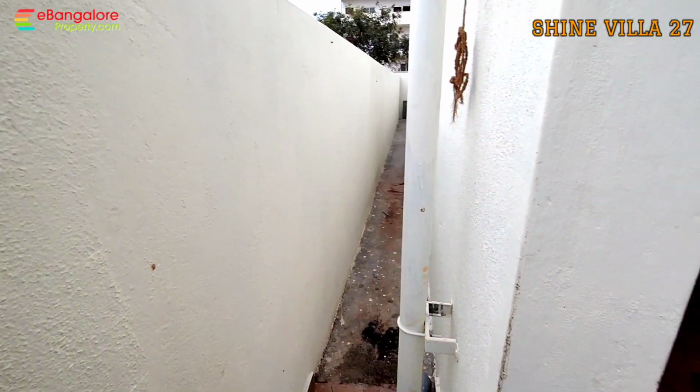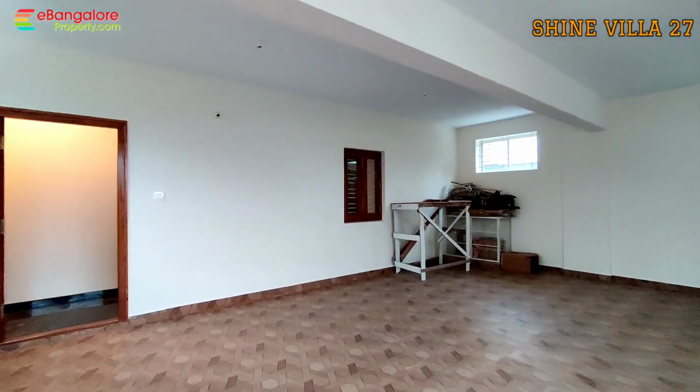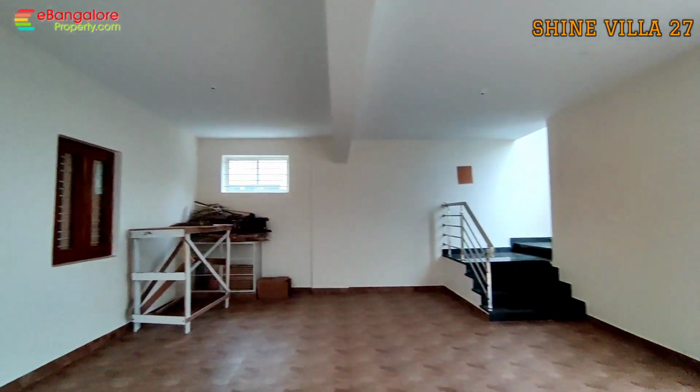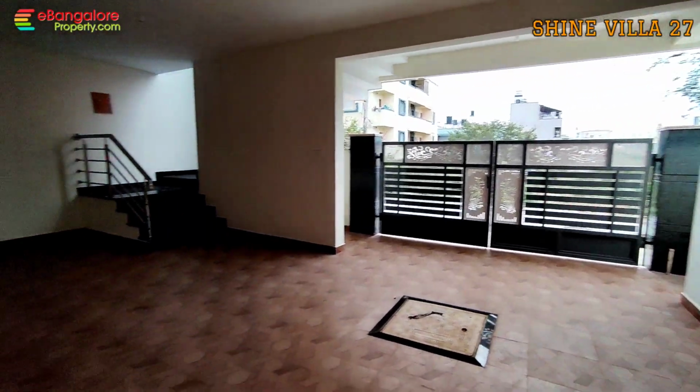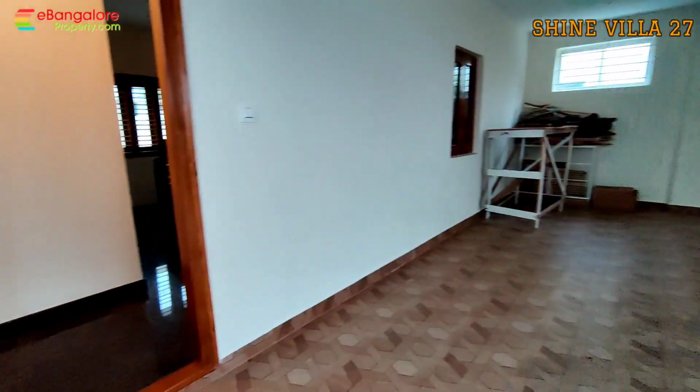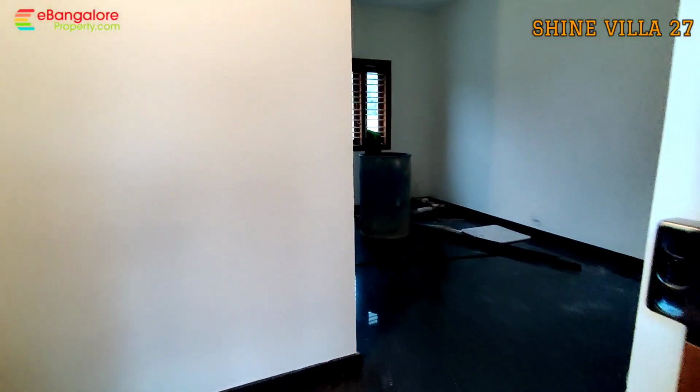Ground floor, as you can see, parking, right round compound wall is there. Closed parking and 1BHK house which can be rented out. Property has its own borewell as well as Cauvery water supply. Ground floor 1BHK, above 4BHK triplex house.